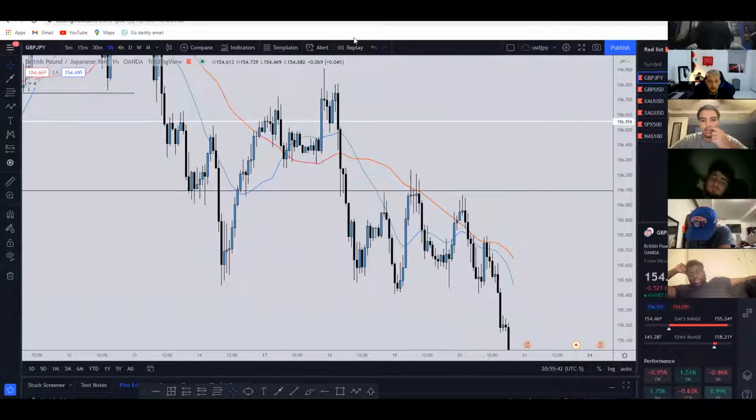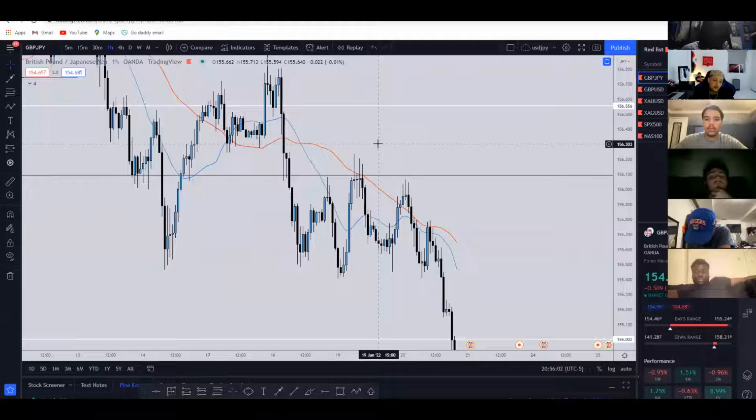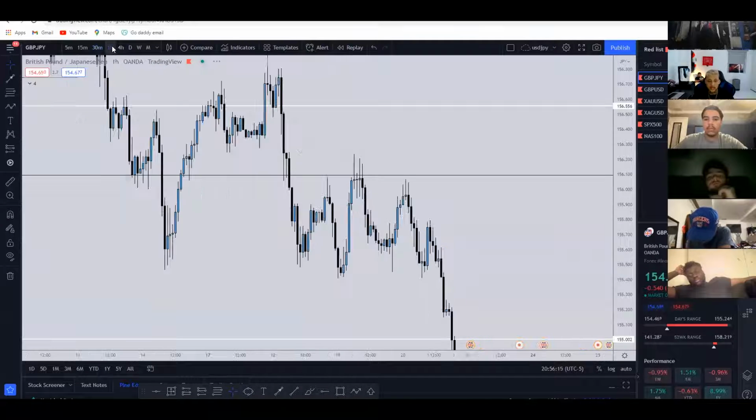Once I see this first rejection right here, this big doji candlestick, this is a sign for me to start looking for an entry pattern, because now we've rejected resistance. Once I see this big doji, I have two options: wait for an engulfing or variation pattern, or take an aggressive position and just sell right then and there. Everybody does it differently, but essentially I'm flipping between a 30-minute and an hour time frame, looking for my sell position.